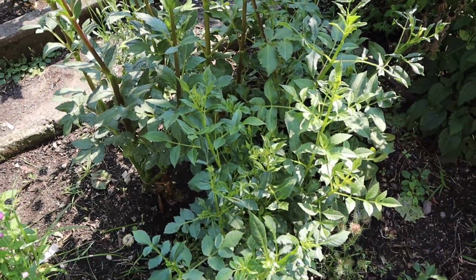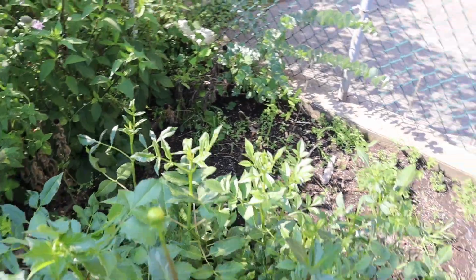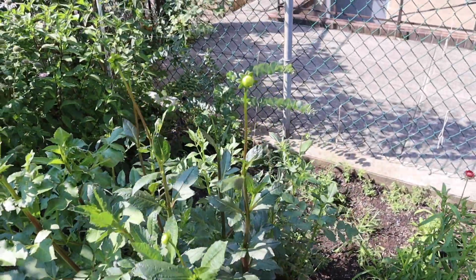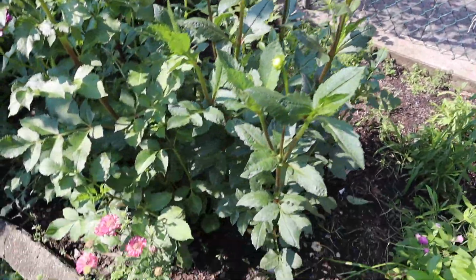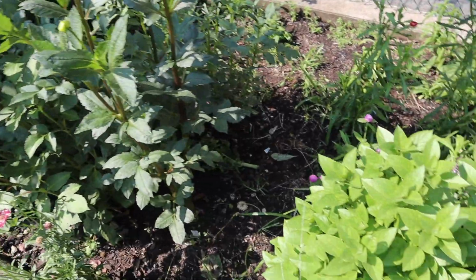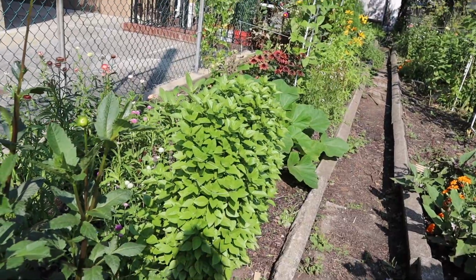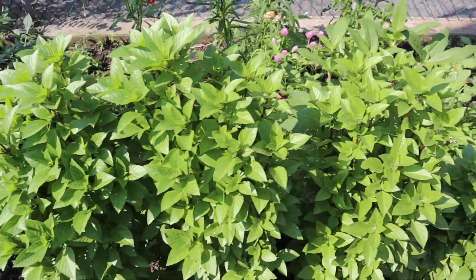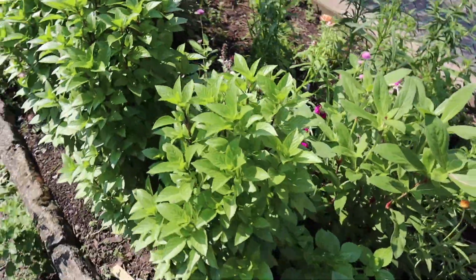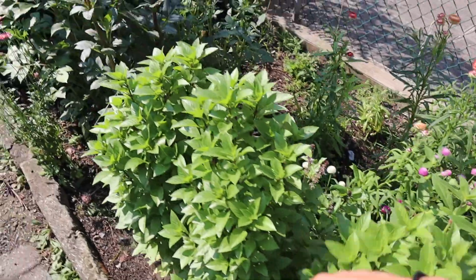I need to find some time to come and stake them here because they get heavy once they're flowering, and sometimes they fall, and the rainfall can take a toll on them too. Here I have some pincushion flower that volunteered from last year. Here I have this massive basil. It's from Joni's. I think I talked about the variety last garden tour, but it's so big and so tasty. We've been using lots of this Thai basil for cooking.